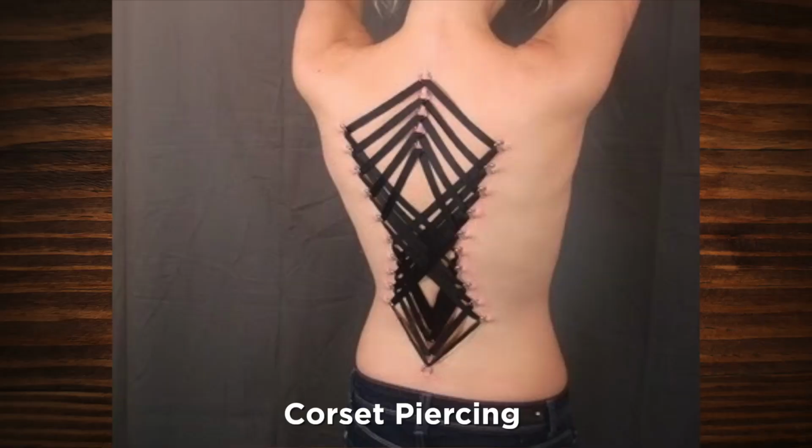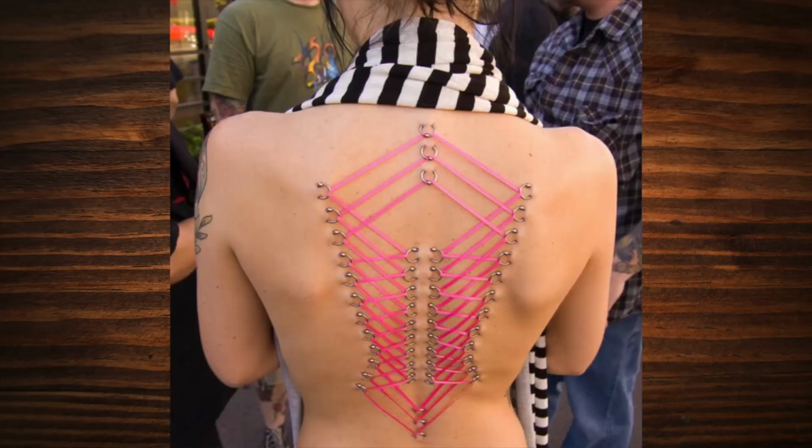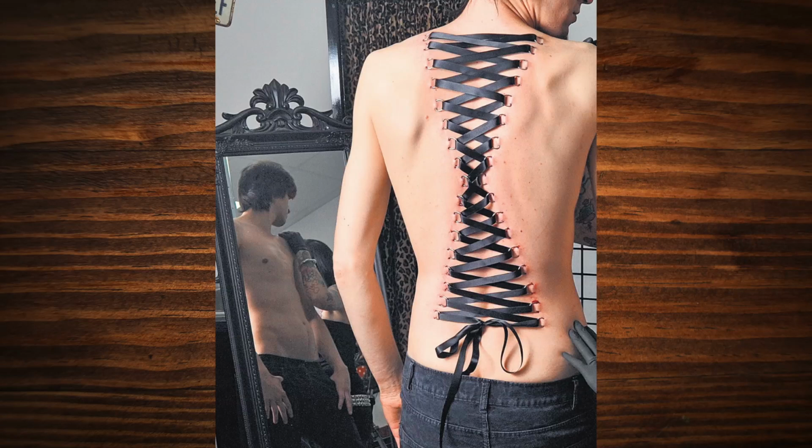Corset piercing, anyone? Now this is the one that I'm really considering personally because it looks very attractive and slimming. It's like when you're on the beach. Now this second picture, this is a guy, because I thought this was more of a girl thing.